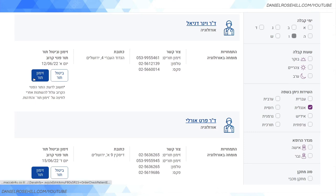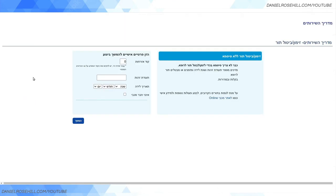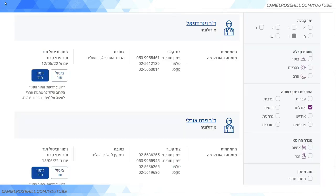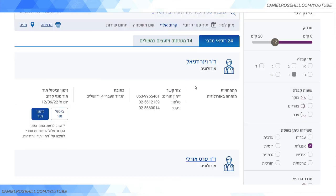And you can do Zimun Tor. If you click on this, you will jump into the Maccabi system and be able to jump straight to the appointment booking. But I'm not going to do that because I can't really do that without a lot of work on my part with censoring. But that's the basic idea.